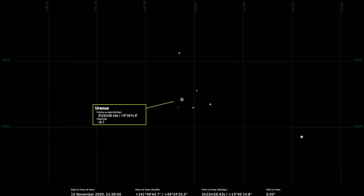And a little project I've tried, now I've got my new 12-inch Newtonian up and running, Pete, is I've been trying to see how many of the satellites I can spot with the larger telescope. Because I think, am I right in saying you've managed to image a lot of the moons with a smaller telescope? Yeah, they're not too difficult to image at all.